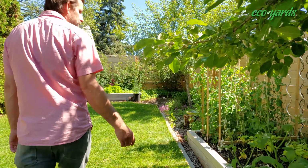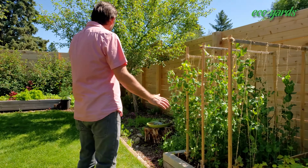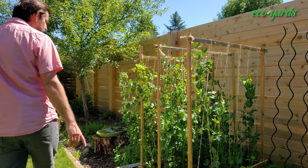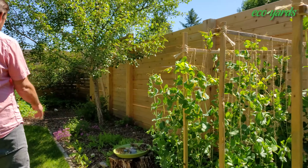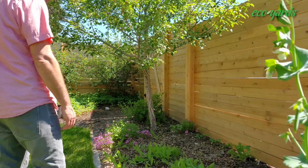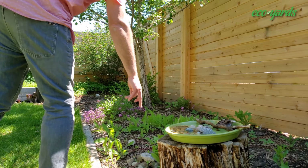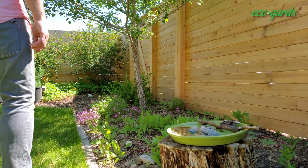We've got our bean and pea garden here going on. As you can see, there's wild strawberries just kind of taking over every little gap that we have. This is another one of the bee dishes, so a lot of different things in there for them to sit on. You actually see somebody there, ooh, scared them away, getting ready to take a drink.